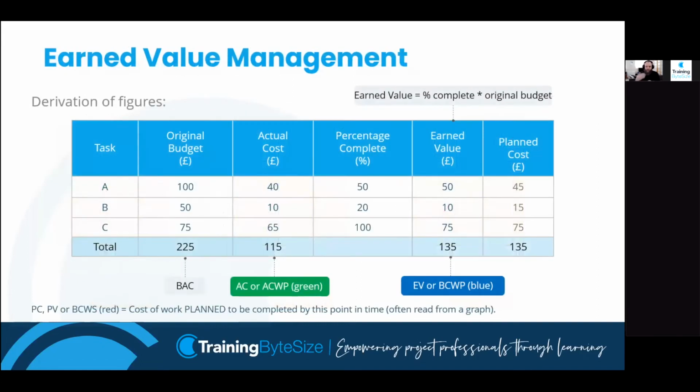So just again, it can be shown as a table. What you'll often find, and this is more just to illustrate, is that percentage complete will often equate to earned value. It's just a case of how do we translate percentage complete into earned value? Because earned value management does not track percentage complete on the graphs. It tracks money. So we have to convert the percentage complete into a monetary value to be able to track it.